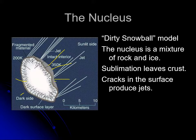Impacts would occasionally hit and create little craters. Those craters would expose fresh material, and that would cause the material to blow out in little jets. Remember, you've got these little craters, little cup-shaped things, and gas blowing out. That's exactly what a rocket engine looks like, the venturi tube of a rocket engine.